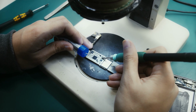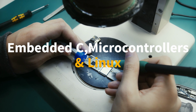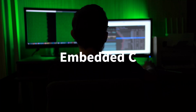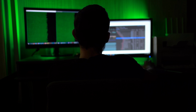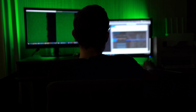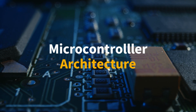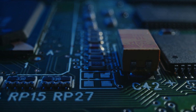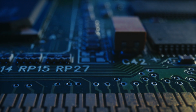Skills needed for embedded software jobs are embedded C, microcontrollers, and Linux. Out of these, embedded C and microcontrollers are the basic skills needed. Skills like embedded C have to be learned properly in the theoretical domain. Then fundamentals of C programming should be clear. Then microcontroller architecture is a must, and you should have at least good knowledge of one microcontroller architecture. Knowledge of more than one architecture is a plus point.